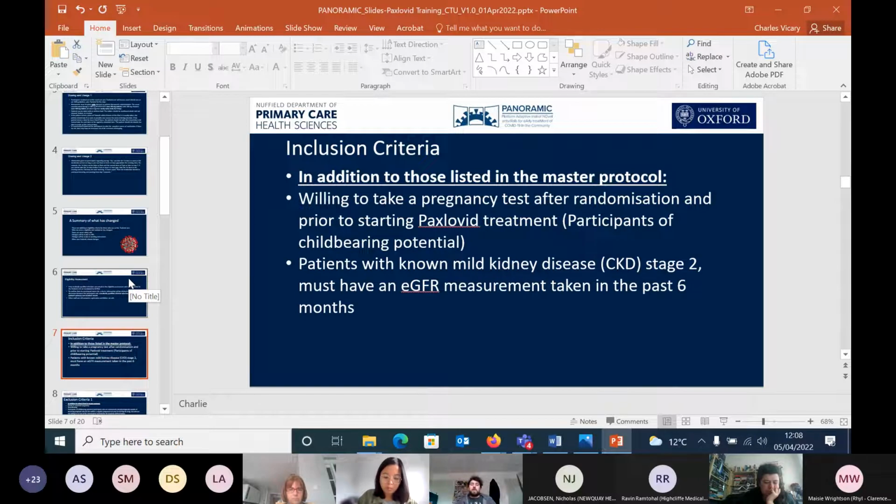The inclusion criteria have also changed. These inclusion criteria that we've listed here are in addition to those listed in the master protocol. So if you need a copy of the master protocol, please do put it in the chat, and we'll send round a list of those later on. People who want to be in the Paxlovid arm need to be willing to take a pregnancy test after randomisation and prior to starting Paxlovid treatment. And patients with known mild kidney disease, so CKD stage 2, must have an eGFR measurement taken in the last 6 months.